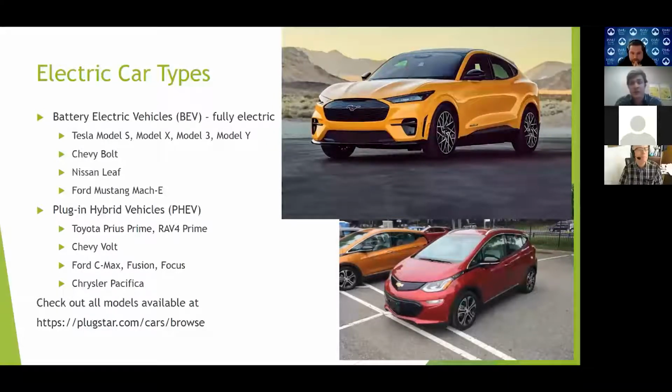The Chrysler Pacifica is one minivan that I know can go 30 or 50 miles, which is a great thing for soccer moms to run around town, all on electric power, and then to have that ability to go on a road trip with the gas in the tank.